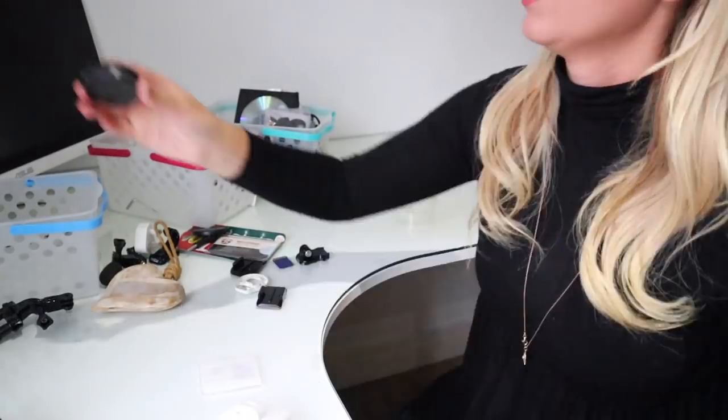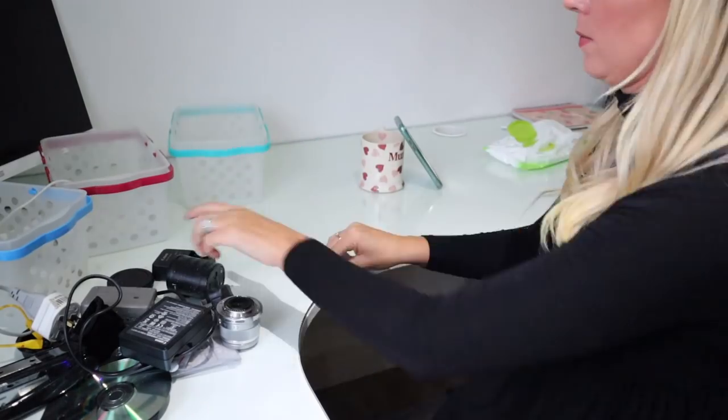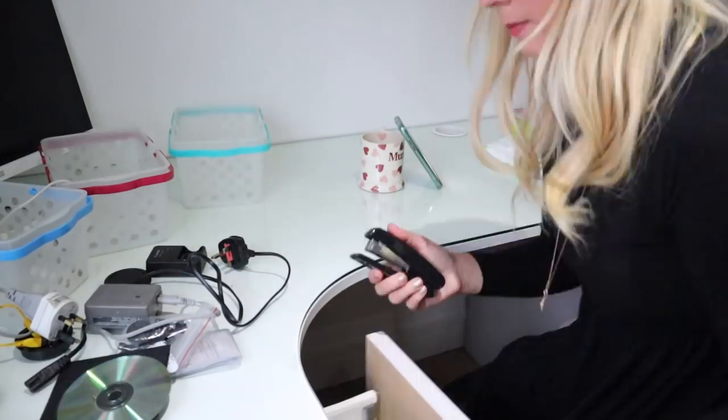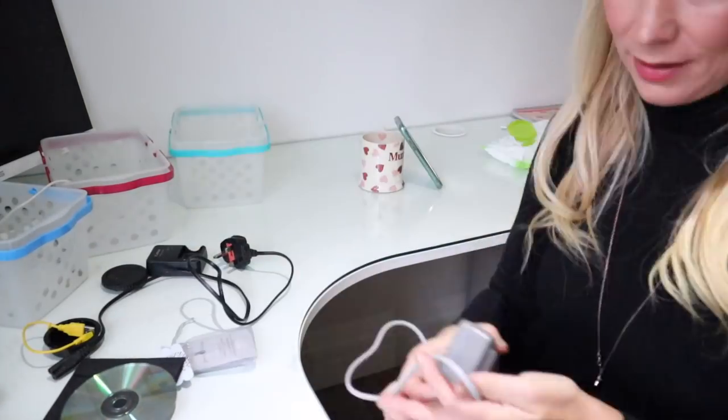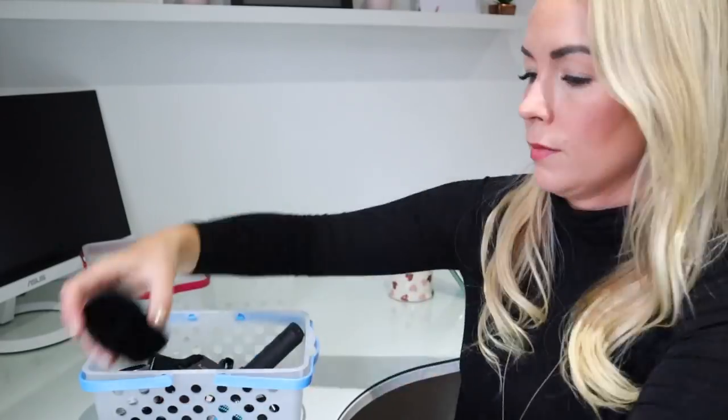Yeah, so at this point, I was taking the entire contents of a drawer out and putting it on top of my desk, and then going through the contents and just working out what I needed to keep and what I could throw. There were so many miscellaneous wires and random things in my desk, from toys to things I didn't even realize I had in there.